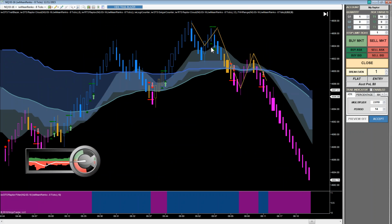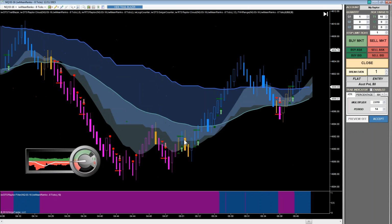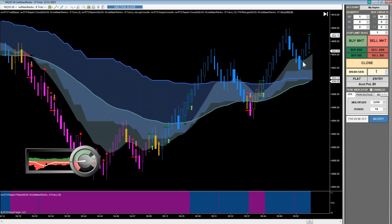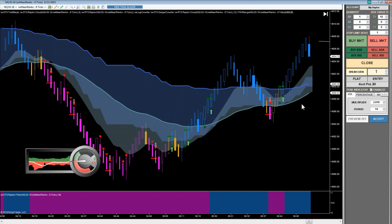Now here's a cloud crossover to the upside. So the clouds are crossing. We're anticipating support from the cloud. It's coming in. We would look to buy either here or possibly even above here. But look at what happens. It failed. So the support was not there. That was your clue that maybe the market was going to start going the other way.